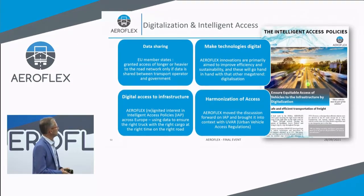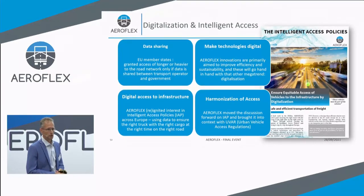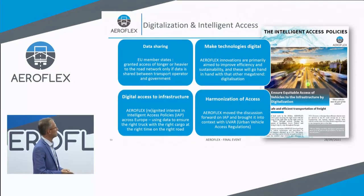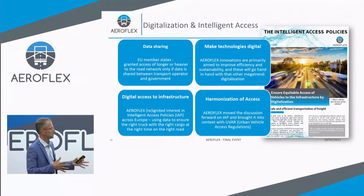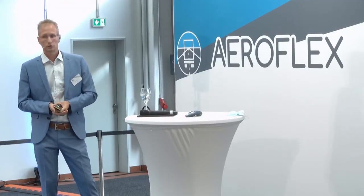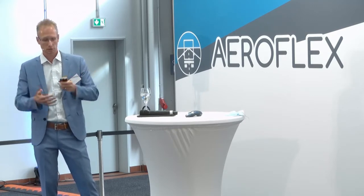Then finally, like Ben said, the mega trends of digitalization and intelligent access in logistics. Intelligent access, we know now how that works in cities with zero-emission vehicle allowance in cities, but it is also very important for the longer and heavier vehicles and the allowance on the roads. And this digitalization, data sharing, and intelligent access go hand in hand with the 2.0 ambition and our innovations. So we will talk a lot about intelligent access this afternoon and make sure that it's being handed over to the future.